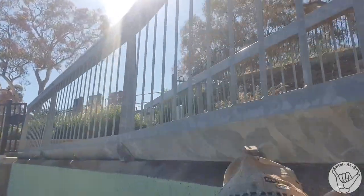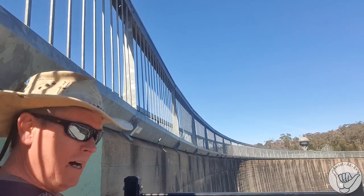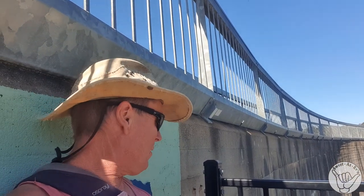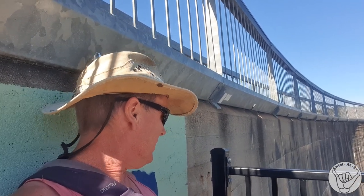I think it would look really neat if they put the painting on the side. Yeah, it opens itself up for a nice paint mural like Wellington Dam. Yeah. It's pretty good. Well, there we have it. Been dying to come to the Whispering Wall and I've made it, and what a day. That's pretty awesome.